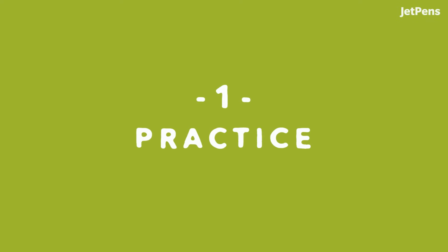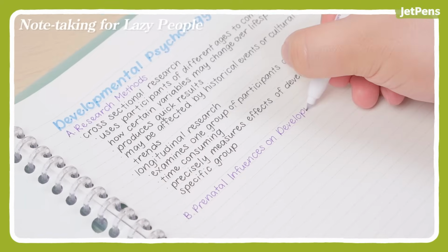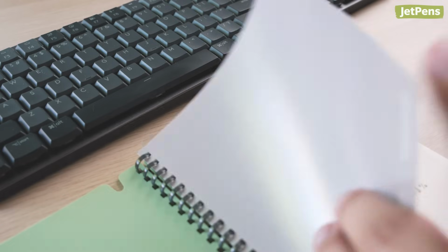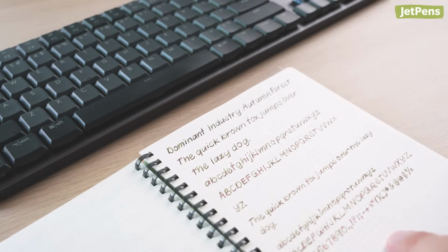Number 1, practice. Practice by far is the most important thing, but that doesn't mean it has to be difficult. I wanted to improve my handwriting because I knew it was going to be on camera more often. So whenever I had downtime, I would practice. I had a scratch notebook that I kept at my desk, and I'd write the alphabet or my favorite pangram in it over and over again.